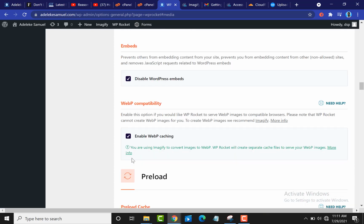Now this WebP compatibility, if you notice on the Imagify settings, there is something like WebP, right? So what WP Rocket does is this. It will not help you convert the image from PNG or JPEG to WebP file format. No, it will not do that. What it will help you do is to serve the WebP images. But before you can serve the WebP images, if you read what you have here, can you see? Please note that WP Rocket cannot create WebP images for you. Do you get it now? They can only serve the created WebP images. So to create the WebP images, we recommend Imagify. So you want to make sure you install Imagify, which was the tip number 2 that I discussed. Do you get it now?